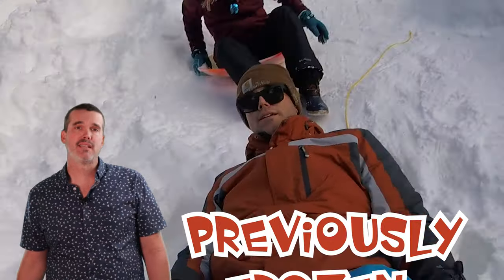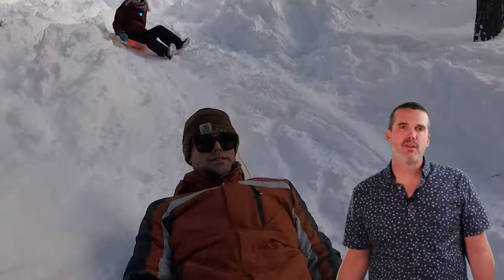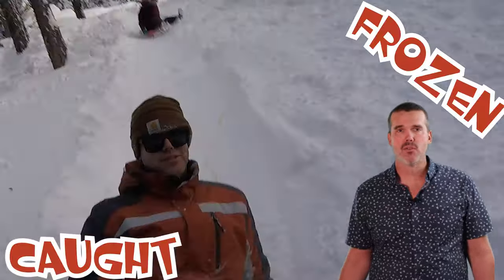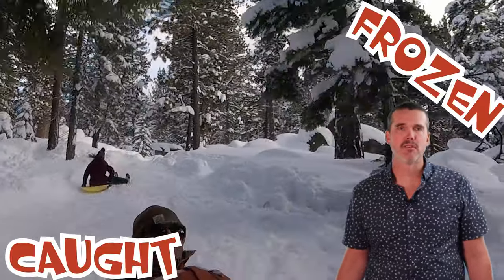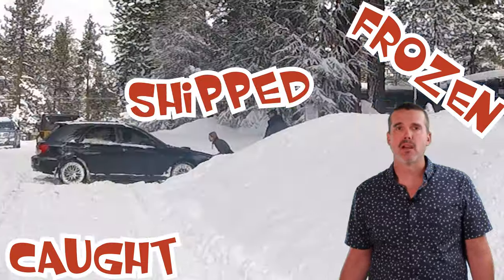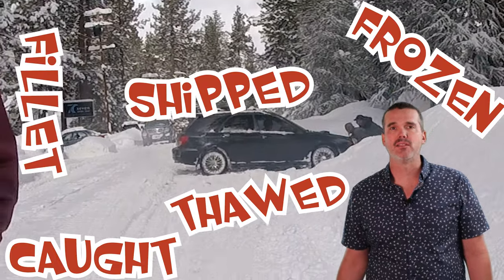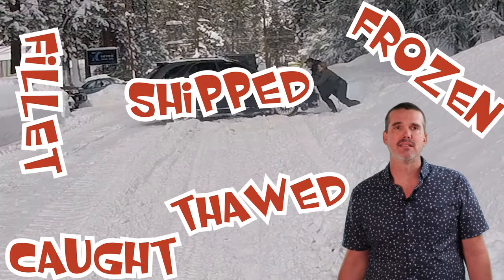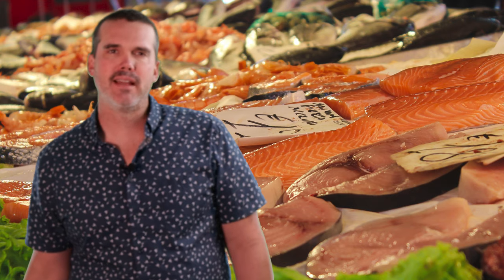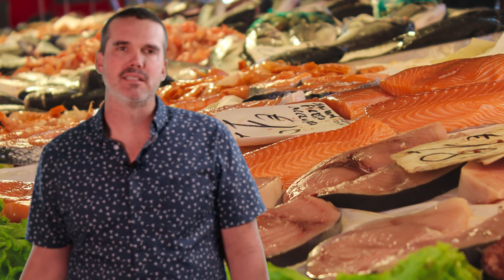Previously frozen salmon is exactly how it sounds, previously frozen. What they mean by previously frozen is that the fish was caught and then frozen, normally on the fishing vessel itself or somewhere close to where it pulls into port. And then it is shipped to your local grocer or market where they then thaw it out and either slice it into fillets or clean it up so you have a nice clean slab of salmon to put into the display case.